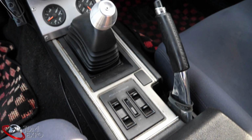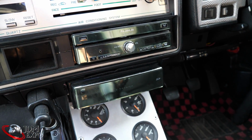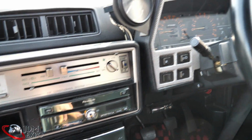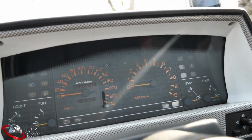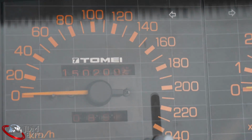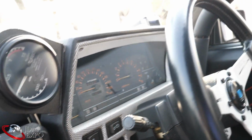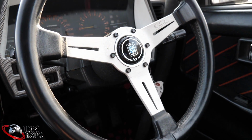Power windows all in the center here. They actually have an upgraded Panasonic Navi system, so that's installed. It's the Strada. Got the climate control here, which does work, by the way. I was using it earlier. There's the mileage. Nice Tomei gauges there. And they did update this a little bit around the cluster area. We get the Nardi Torino wheel.